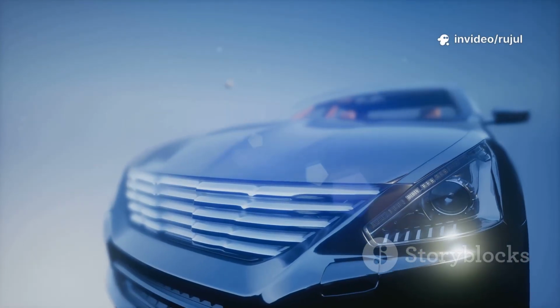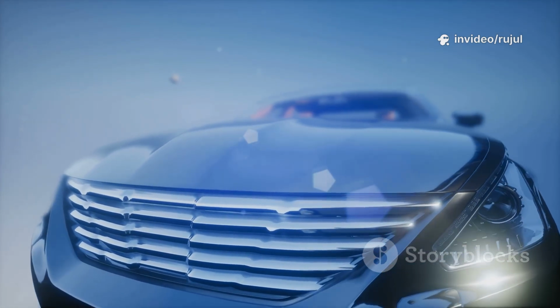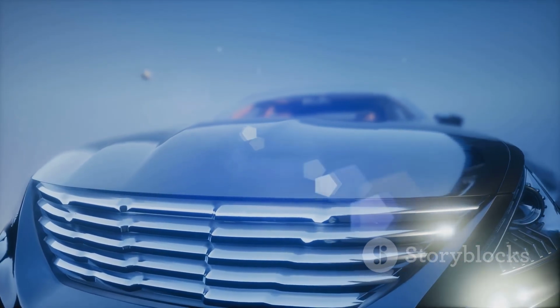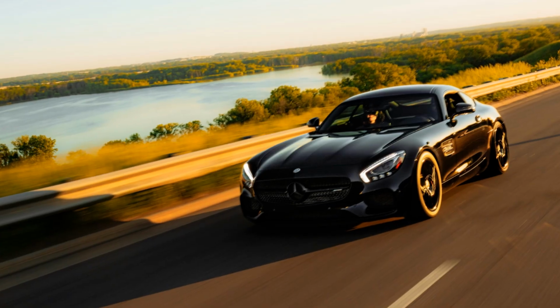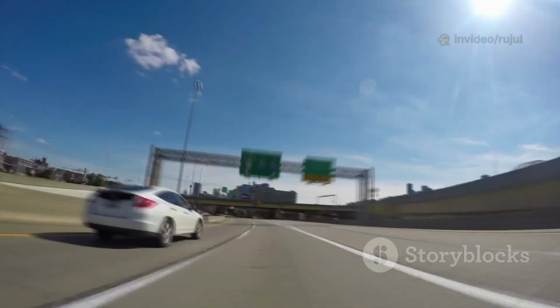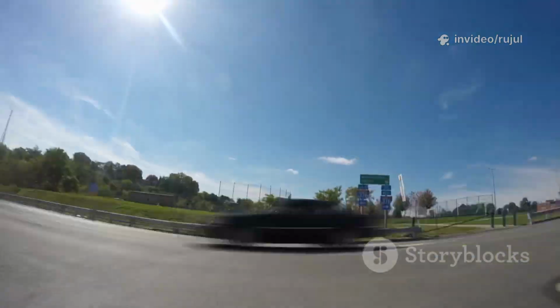The long hood, the side pipes that bark and crackle right below your ears, and the sheer force of its acceleration create an experience that is completely intoxicating. Driving an SLR is a dramatic event. It's a car that feels special every single time you get behind the wheel, whether you're just cruising down the boulevard or opening it up on a long, empty road.